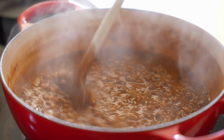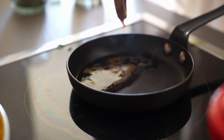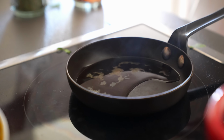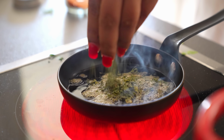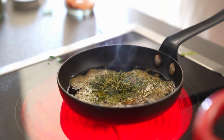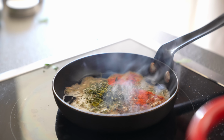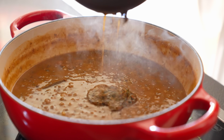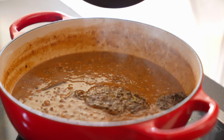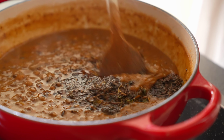Dal makhani tastes well if you give it enough time to cook. But to top it, we will be adding a final tadka of kasuri methi, ghee and Kashmiri red chili powder. This red chili powder will add more color.